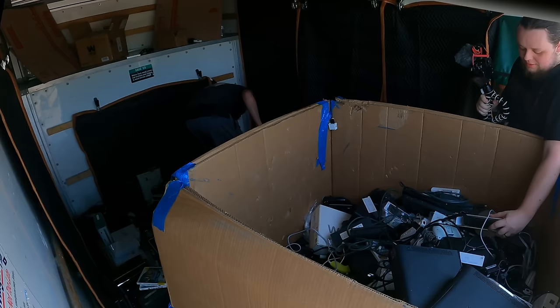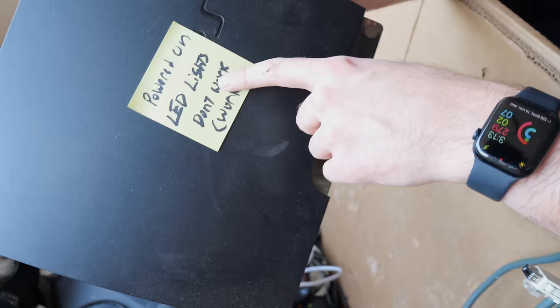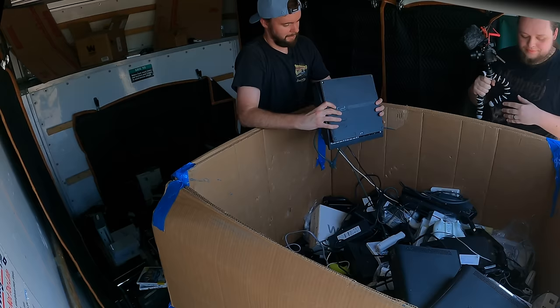And again, is this the same PS3? Is this a different PS3 Super Slim? It's got the same issue where it's got like half of it broken off. Hold on. No, wait. Powered on, LED lights don't work, but it works. I guess that's a good note.